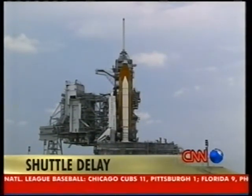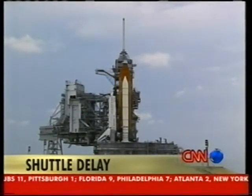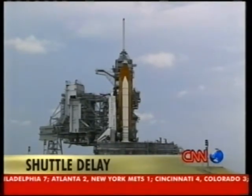Malfunction delaying the highly anticipated launch of the Space Shuttle Discovery. The U.S. Space Agency scrubbed the mission, the first in over 2 years, after a pre-flight test Wednesday showed a problem with a sensor in the hydrogen fuel tank.